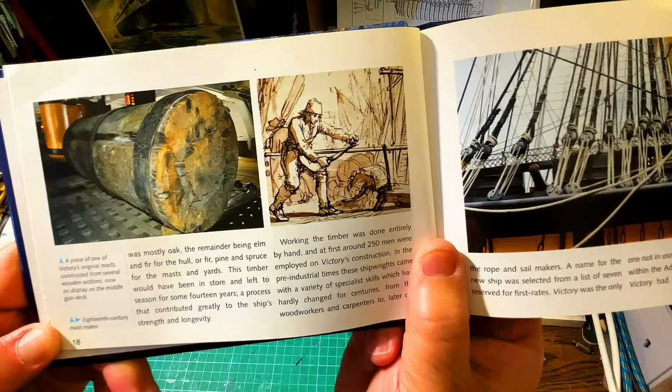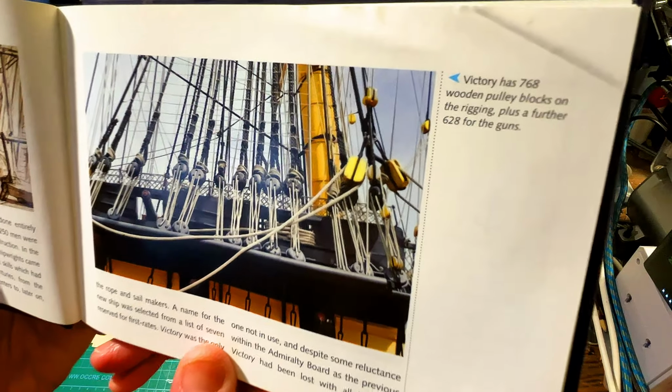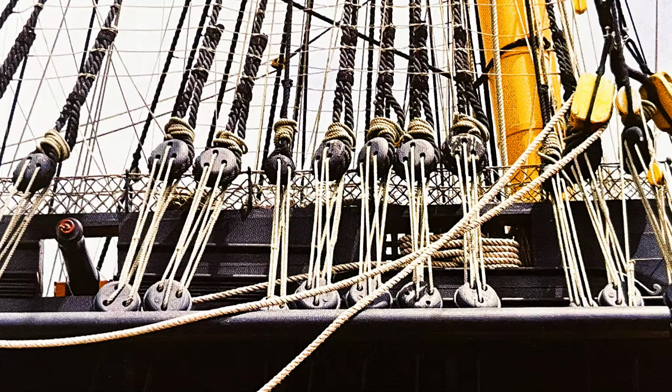And then an 18th century mast maker. Victory has 768 wooden pulley blocks on the rigging, plus a further 628 for the guns. That's a lot of dead eyes right there.